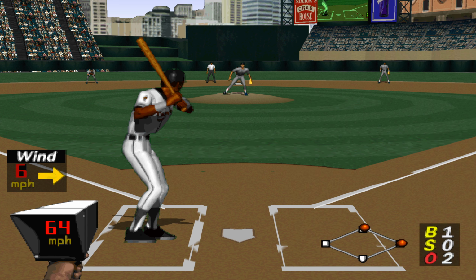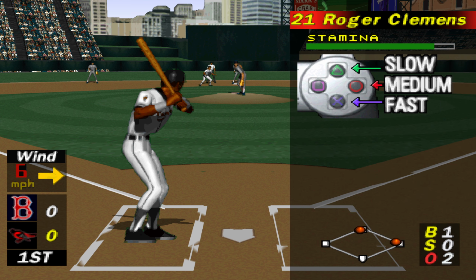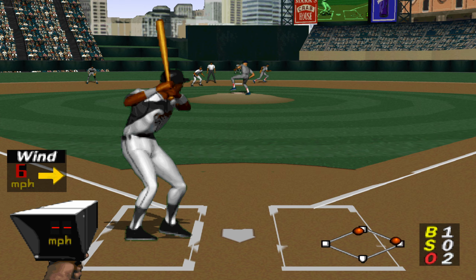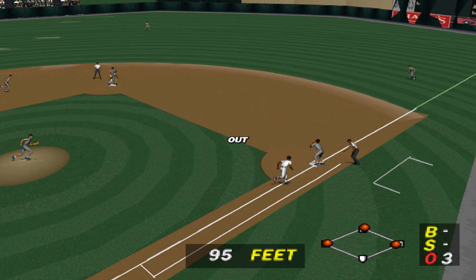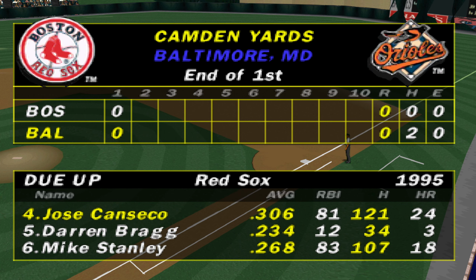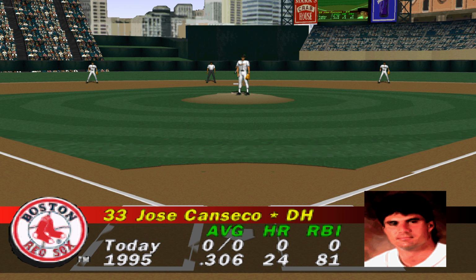One ball, no strikes. Pitcher gets a sign. It's a line drive to the shortstop. Throw to first. He's nailed for an out. At the end of the first inning, the game remains scoreless. Up first, Jose Canseco.